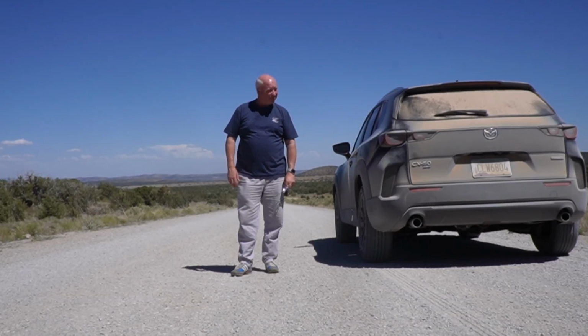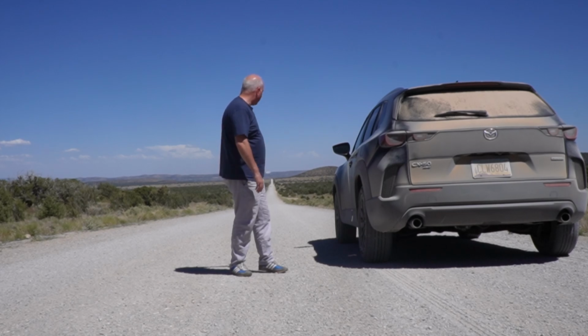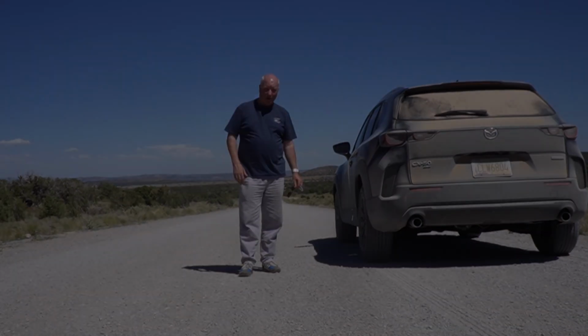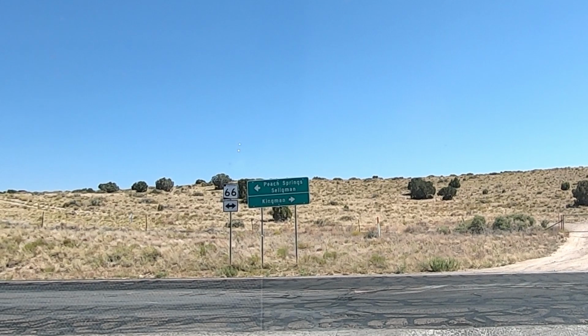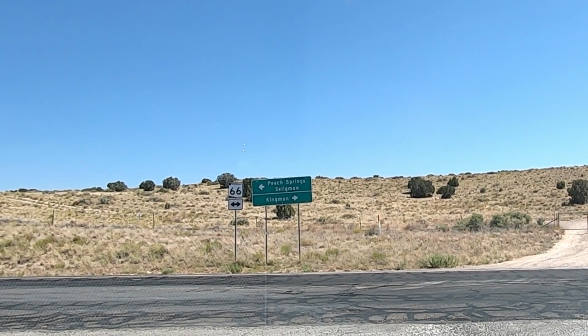Would I do it again? I probably would, to be honest, but I'd be a bit less rash. Still got half a tank of fuel in the car. That's 190 miles. Hopefully that'll get me somewhere. And there it is. Route 66 Arizona, Peach Springs, Seligman and Kingman off to the right. Let's go left.